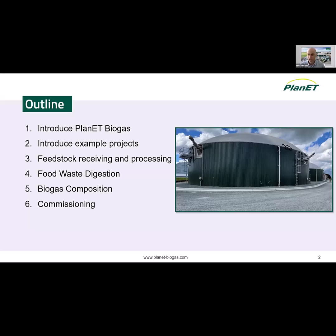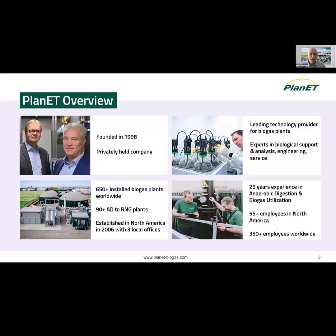So I'm going to quickly introduce Plany-T and a few project examples that I want to use as a base for describing feedstock receiving and processing, food waste digestion, biogas composition, and commissioning aspects that I think are somewhat unique to digestion of food waste versus monodigestion of dairy manure or other feedstock.